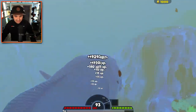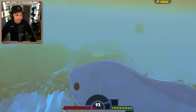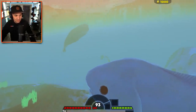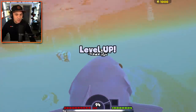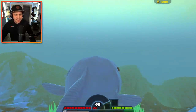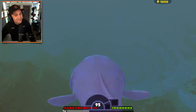I am struggling. I can't turn around, but his bites are way less intimidating. He'd probably have to bite me like 10 times at this point to actually get me into a dangerous spot, but that's not gonna happen because it takes me one bite to take him out. Okay, this is just getting annoying. I'm level 95. I think that's good. I think it's time to say hello to our dear friend, Megalodon.